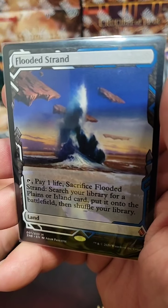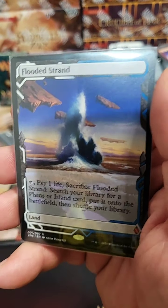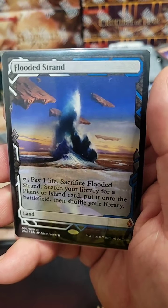Flooded Strand was the big hit of the night that I got. That's about a $60 card right there. It might be around 55, but it's around 55, 60 bucks, and that is the big card for the night.